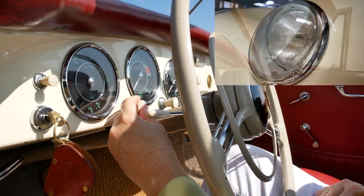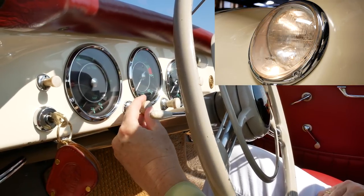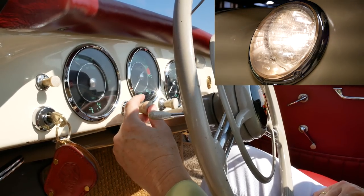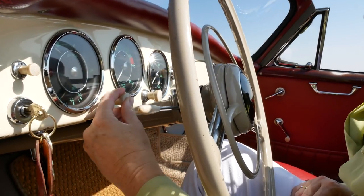Now the first setting is for the park lights. The second is to turn on the regular lights. The brights are actually on the floor, and Franny will show you those later.